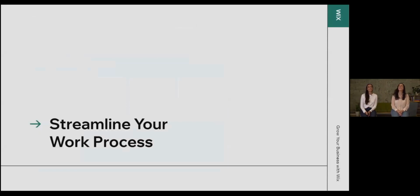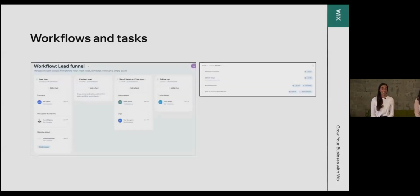And there's just a few more important tools in our CRM that you should definitely know of, as they can really help you save time. Instead of spending your time on these tools, you can spend the time doing the things that are really critical for your day-to-day business. So these tools are workflows, tasks, and automations, and you can set them up once, and then they'll be working for you throughout your day-to-day work processes.